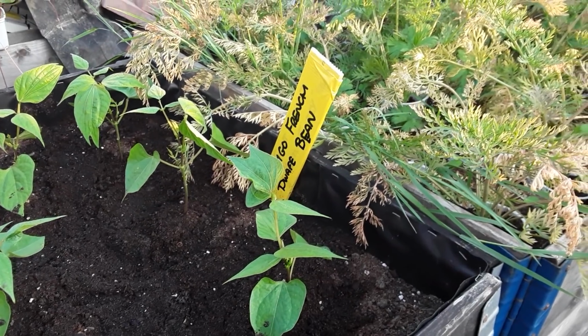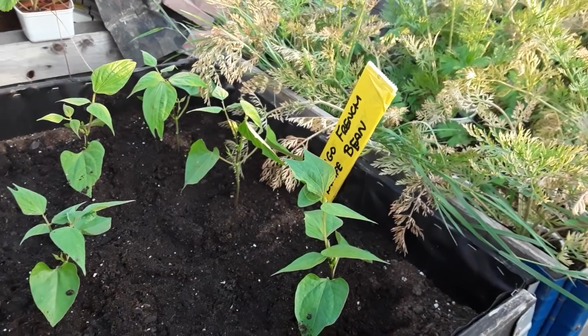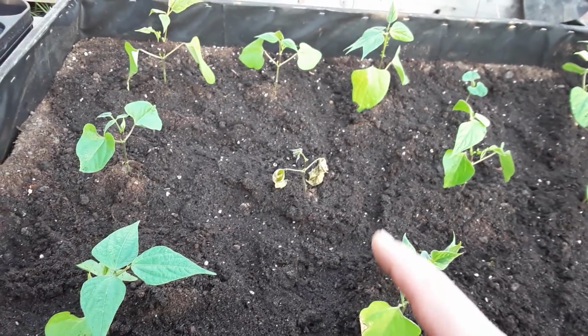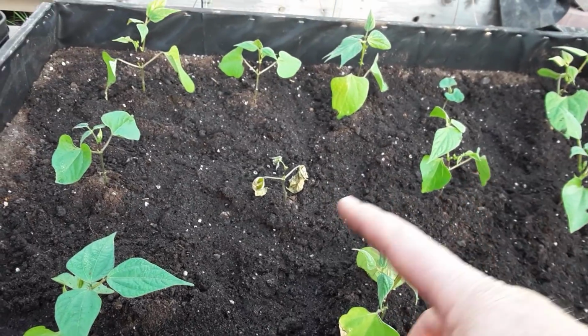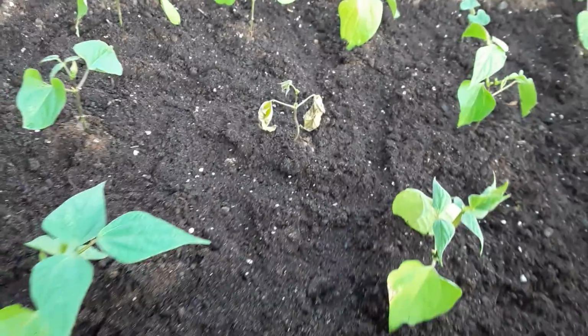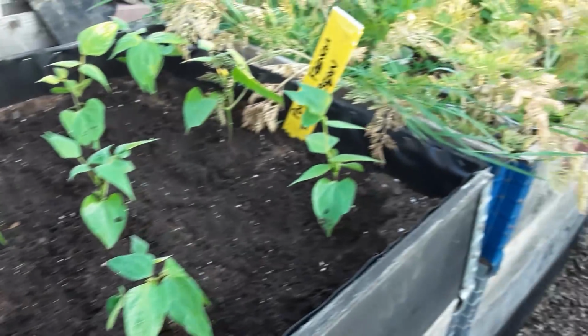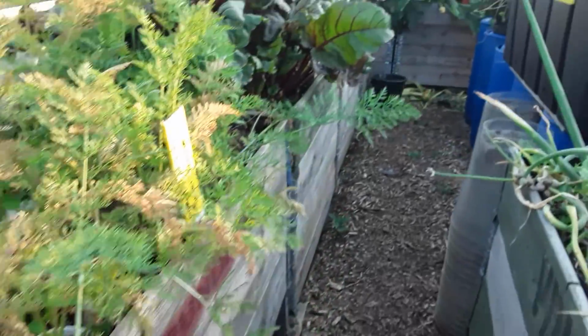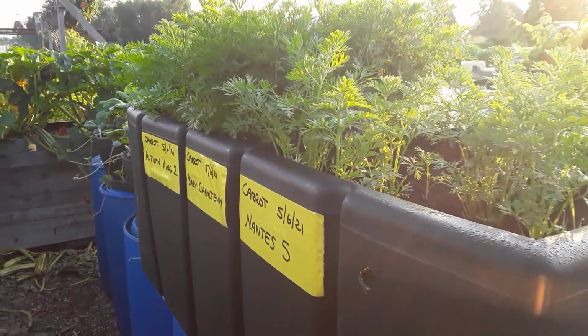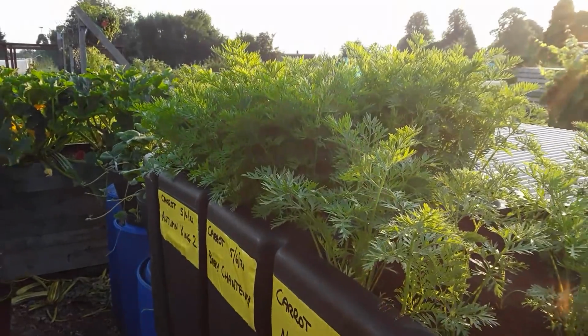So earlier on you saw the second sowing. This is the third sowing. Fourth sowing's up at home. Weakest, strongest always survive. I don't know what's up with that one. It's still in the ground well, but they do dry out very quickly. I'm really pleased with this big water cistern tank that was out of a loft. Carrots look quite nice in this.